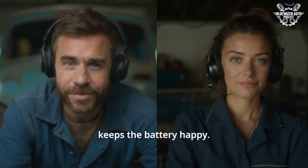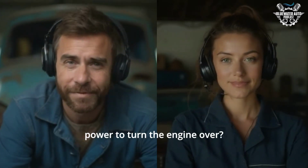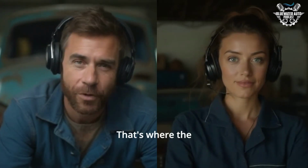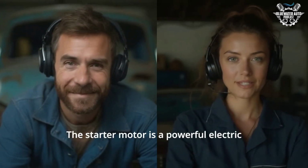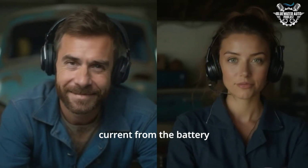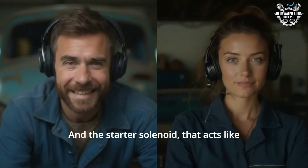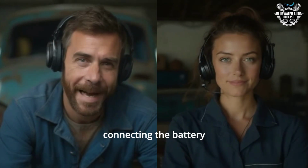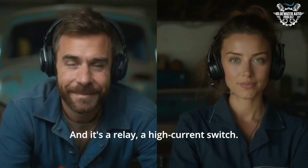Okay, so the alternator keeps the battery happy, but what about that initial burst of power to turn the engine over? That's where the starter motor comes in, right? You got it. The starter motor is a powerful electric motor that draws a lot of current from the battery to crank the engine. And the starter solenoid, that acts like a heavy-duty switch connecting the battery to the starter when you turn the key. Exactly. It's like a relay, a high current switch.